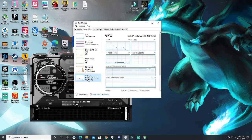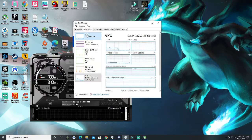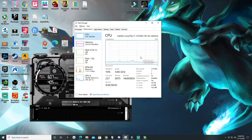So right here your graphics card might not show all the way. However, you might want to download something like Afterburner from MSI. It's a free program that shows you exactly what your GPU clock is, and it'll show you if you need to basically upgrade your graphics card or your CPU. If your CPU is running at 99% when you're doing both things at the same time, or 100% like mine was, then it might be time to upgrade your CPU.